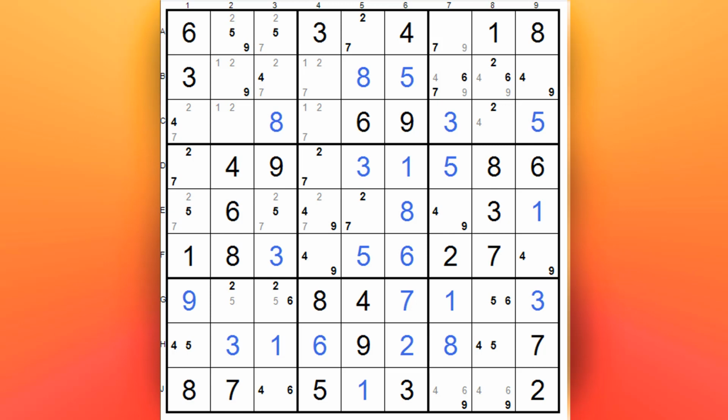For example, because this can be handy when you're then looking for X-wings. I like to look for X-wings first. So for example, we've got a 4 there, we have a 4 here. Quite a lot of 4s around the place. And over here we have 2 5s. Oh, and up here we have 2 7s. We should go with these 2 7s here nicely. That'll be a nice X-wing.